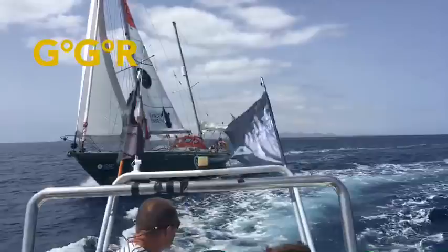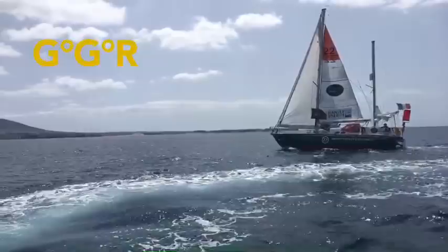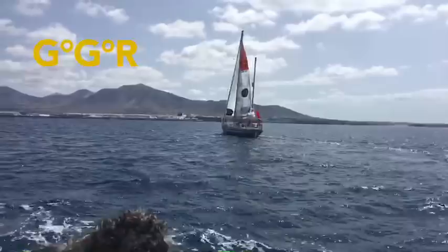Yep, he's going to tack now. Where's he going? Hey, you can come around here! Where's he going? I'm not sure what he's doing. He should have just charged around there. Oh, he's on the wind vane. There you go.